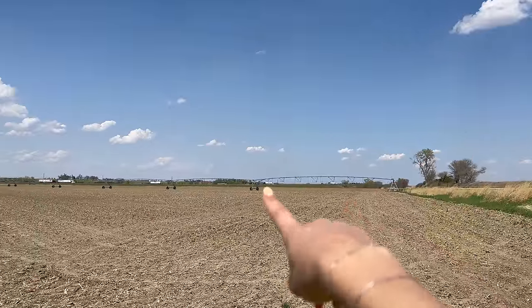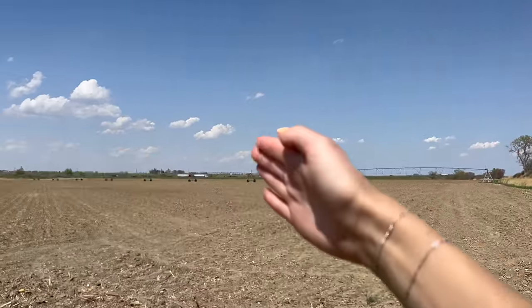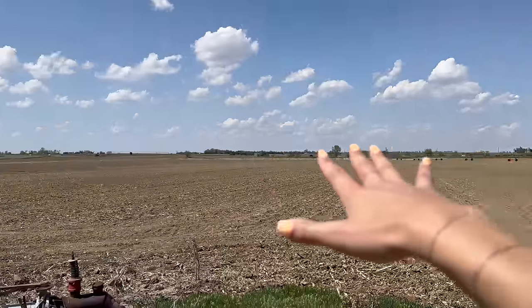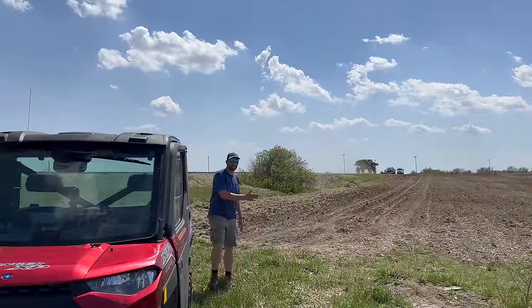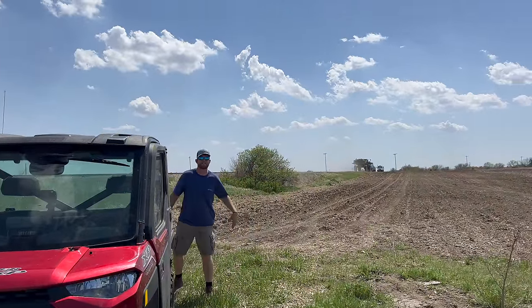He has already sprayed the pivot that way, so now we're going to start the pivot moving this way, and you can spray everything over here and under the pivot. We're gonna start it dry, so it just moves out of the way so you can spray underneath the pivot. Exactly.